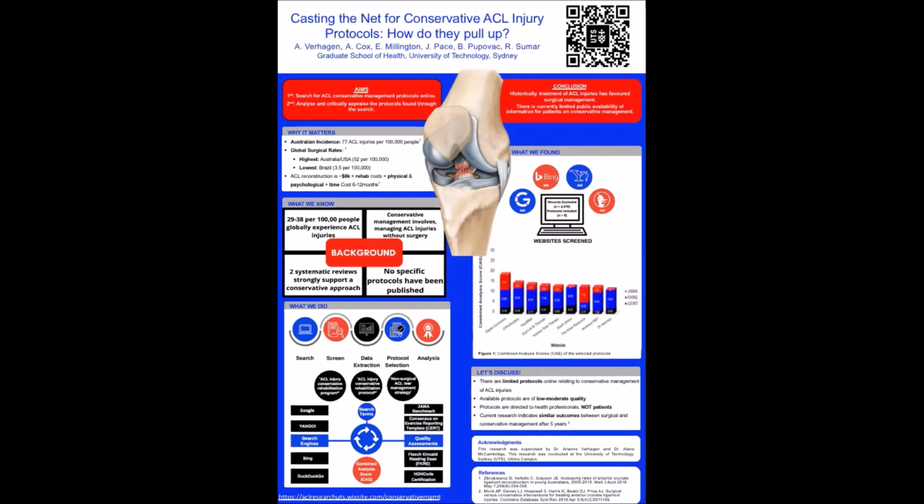With the incidence of ACL injuries so high, and with surgical management being the most popular intervention of choice, further exploration into the implementation of a conservative approach is crucial. Our team scoured the literature for some form of protocol that could be followed to assist clinicians in how to appropriately manage an ACL injury conservatively, but were unable to find any such published protocols. This is why we looked to internet search engines for our research.